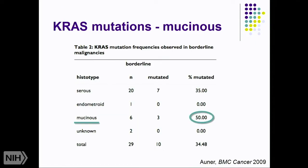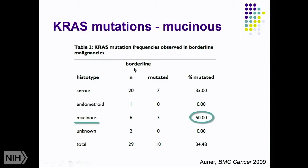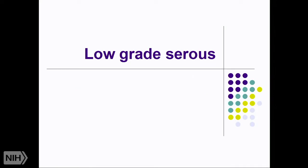In mucinous cancers, what are the biological mechanisms? In a very small series, it was found that KRAS mutations were more common in mucinous cancers and also in low-grade serous cancers. So we're looking at serous cancers here, but we've now subsequently divided serous cancers into high-grade and low-grade because they do seem to have a different cell of origin, a different biological mechanism, and different mutation patterns.